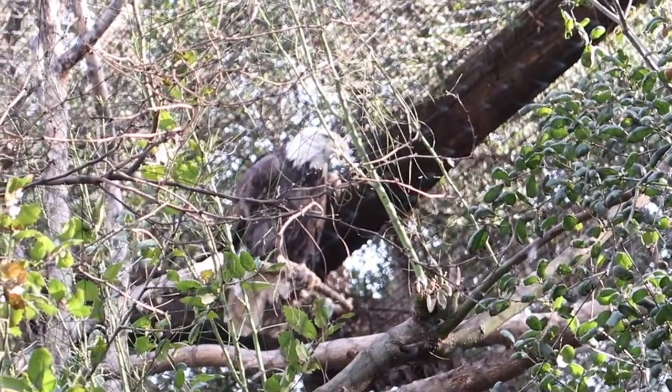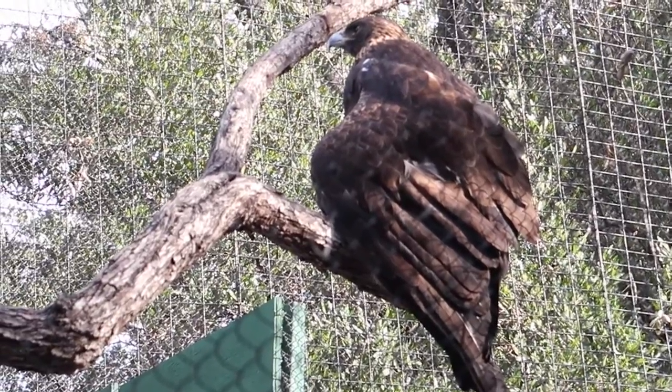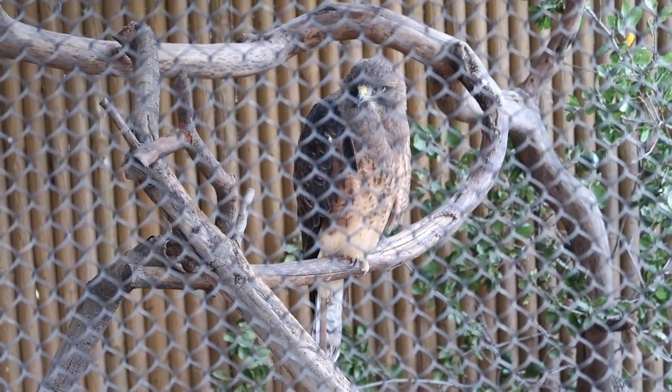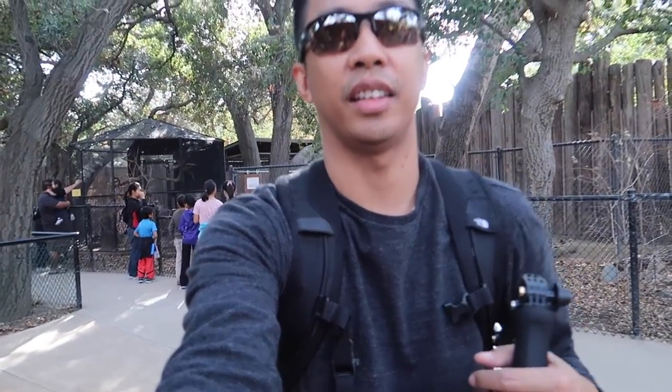Turn around. I just learned something new today, that the golden eagle is the national emblem of Mexico. Imagine that, that's the one that appears in the Mexican flag. It's pretty cool. We're just gonna see the wingspan of some of the animals that I guess exist here.